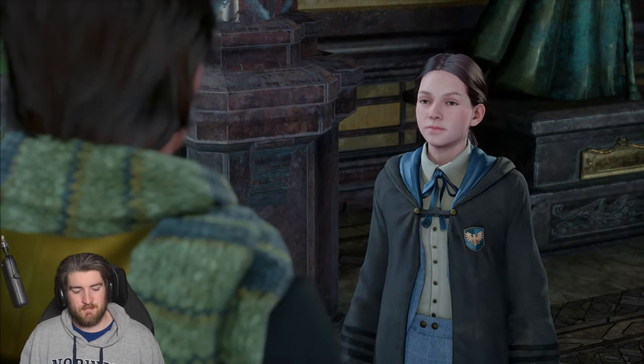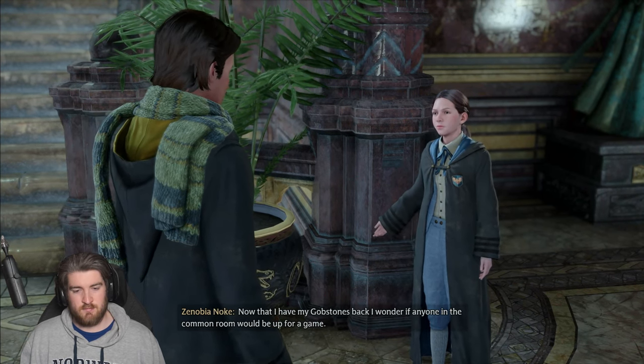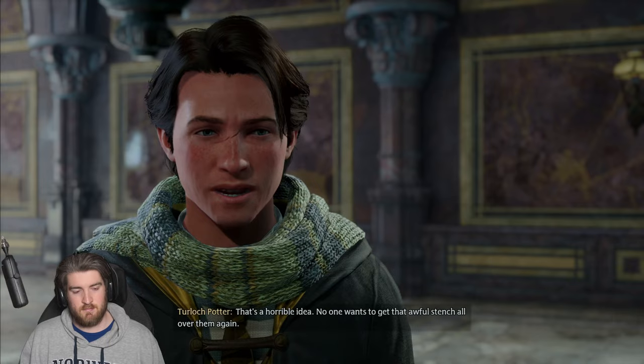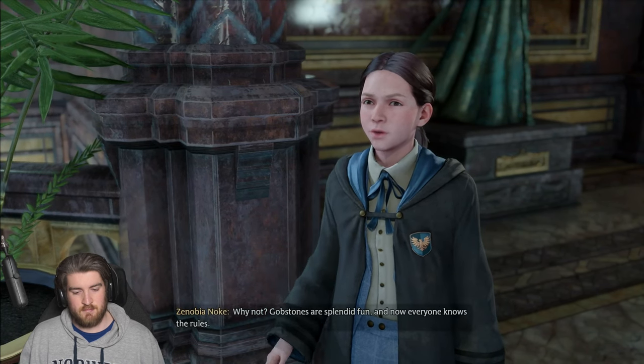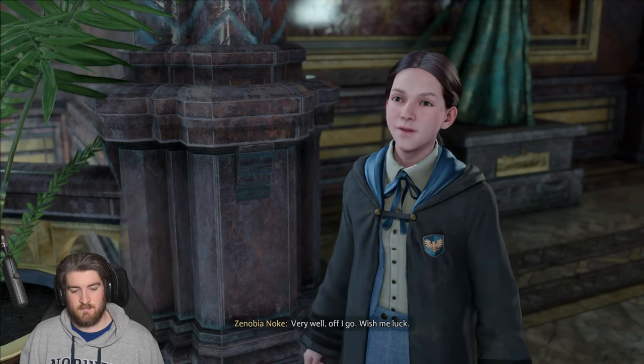Speaking of which, now that I have all my gobstones back, I wonder if anyone in the common room would be up for a game. Bad idea. That's a horrible idea. No one wants to get that awful stench all over them again. Why not? Gobstones are splendid fun, and now everyone knows the rules. Very well, off I go.